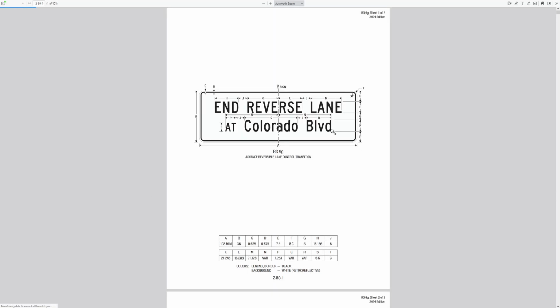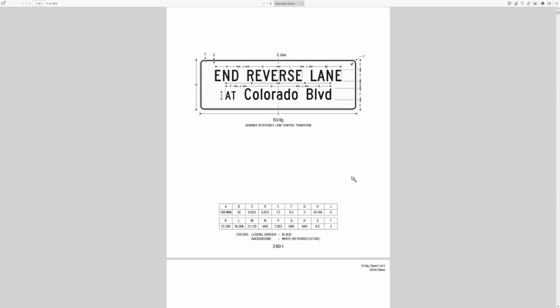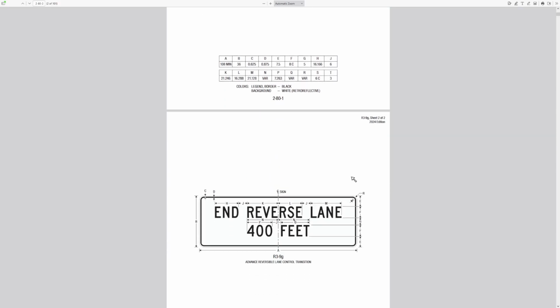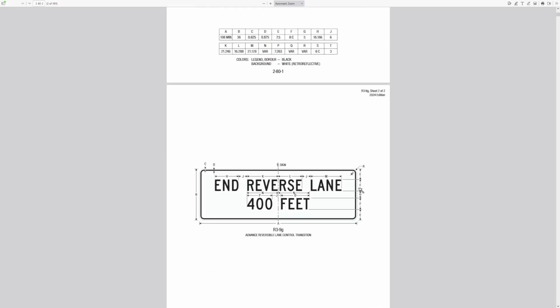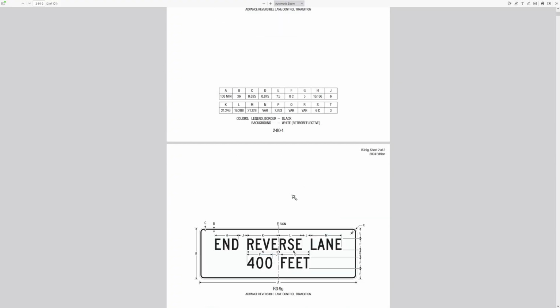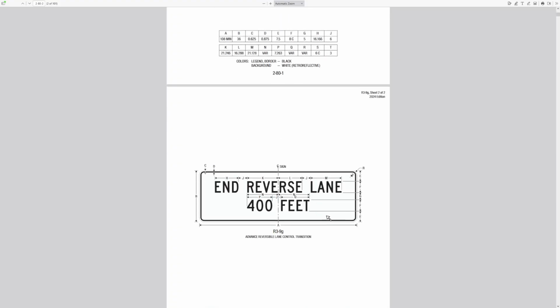Okay, in reverse lane. Yeah, 101 of these. This is fine. I don't have much of an opinion on this. I think it's pretty useful. I'm not sure what a reverse lane is, though. In reverse lane in 400 feet. Now, I think this one is more useful. It gives an exact distance.